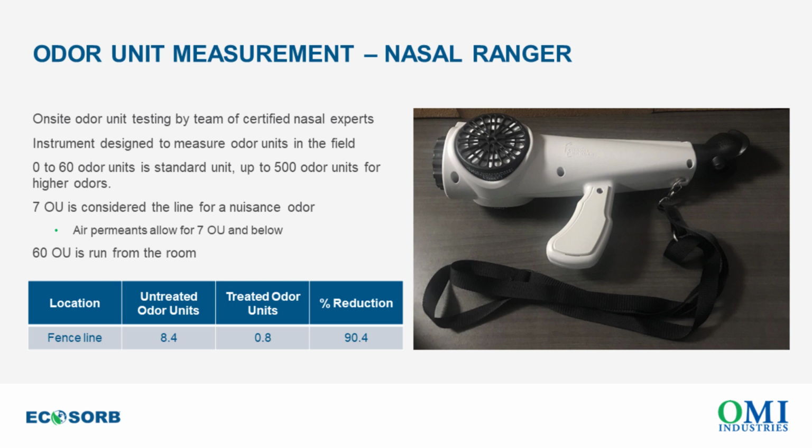Recently, a lot of local level regulatory groups, like your cities and counties, have started to use the nasal ranger over the last 10 to 20 years. When they use these, they're looking at what is considered a nuisance odor. To them, the standard is 7 odor units. So if you're below, you're good. If you're above, you could be a nuisance to your neighbor. So you can look at what you have at the fence line and in the neighborhood, and really be able to tell whether you are an issue or not.